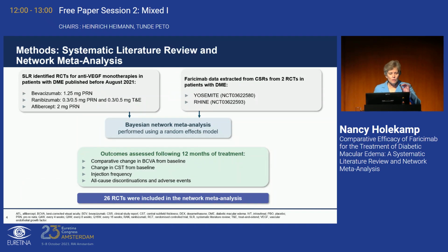So the first thing you have to do is a systematic literature review, and in this case, we looked at randomized clinical trials involving bevacizumab, ranibizumab, and aflibercept in flexible dosing regimens. Then we extracted the Faricimab data from Yosemite and Rhine.